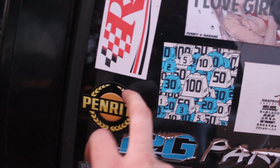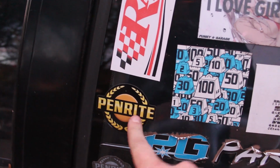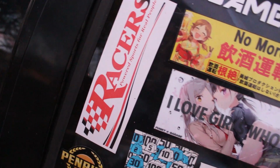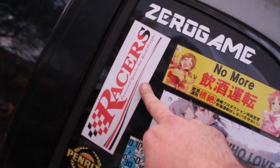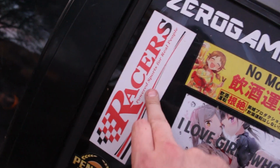These, I didn't realise for ages, the Penrite bottles of oil, the label comes off and it's actually a little separate sticker, so I've probably been throwing out hundreds of these and I could be jamming them on things instead. That's just an insurance license thing that I got. I bought the license for an event I never went to, so I spent like 50 bucks on a license and never used it, so I thought if I spent my 50 bucks, I'm at least getting the freaking sticker on my car.